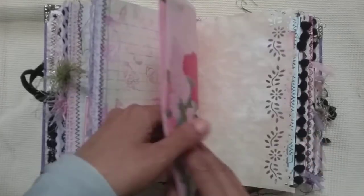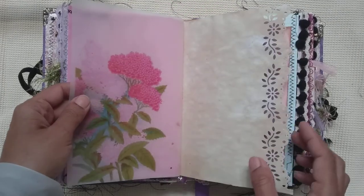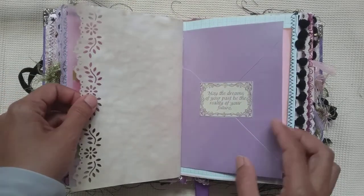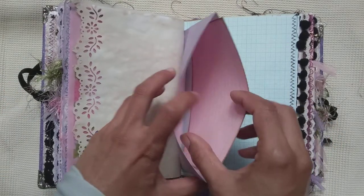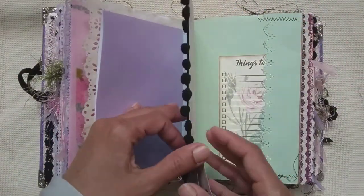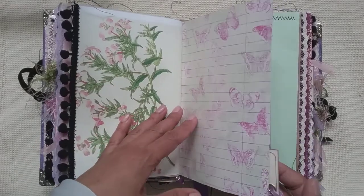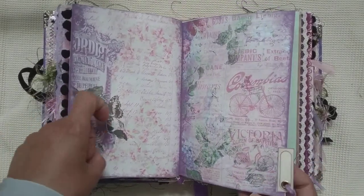I think if I'd stuck to just the pink and the purple, it would have been a bit of a girly girl style journal, but by introducing the other colours, it's toned it down quite a bit as well, so I wouldn't actually mind using something like this myself.